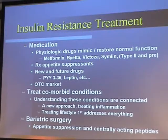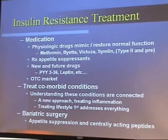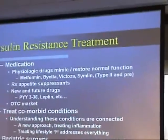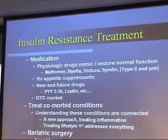So there is medication. Again, we start first with the food, but when we talk about medication, we're looking at physiologic medication that really mimics what the body normally does. And specifically in type 2 and pre-diabetics, we have these newer medications. I again explained about the GLP-1 and the amylin mimetics, Byetta, Victoza, and Symlin, are, to me, revolutionary drugs. They're smart hormonal drugs that basically affect every aspect of the cascade that we were talking about.